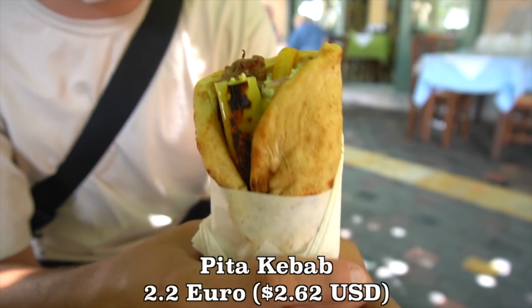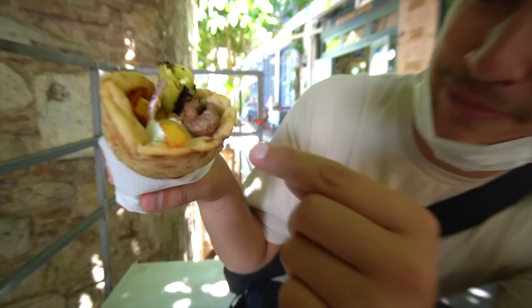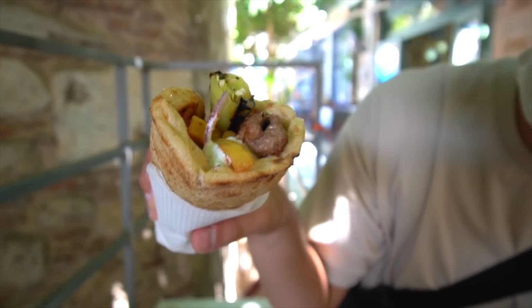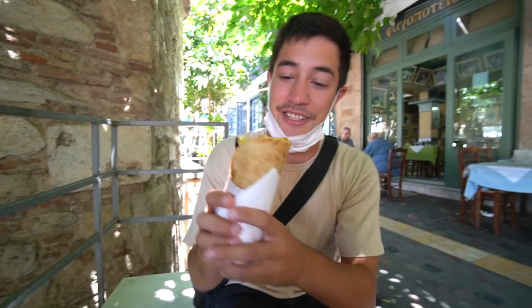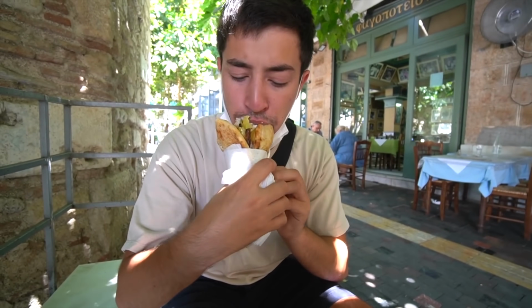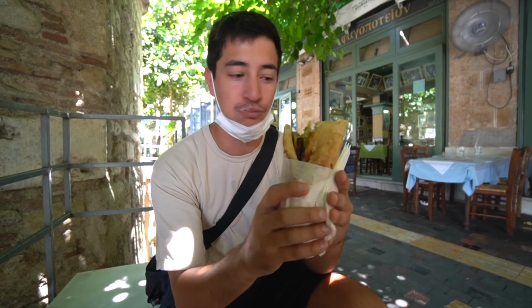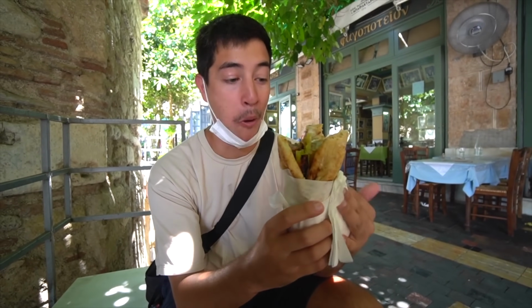And really cheap, only €2.20. You can see the tzatziki in there kind of spilling out, and that's where a lot of the flavor is gonna come from. And let's give this a try. Yeah, that hits the spot.